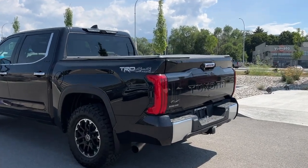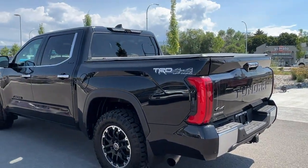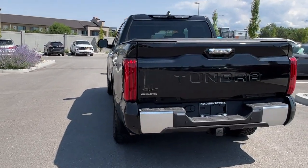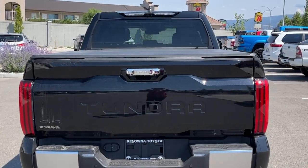Moving around to the back and the end of the box, we've got our TRD off-road 4x4 badging. Up top, we're gonna find our color-matched rear-mounted shark fin antenna. And then back here, we're also going to find our Tundra and 4x4 badging as well. We do have the tonneau cover right there.